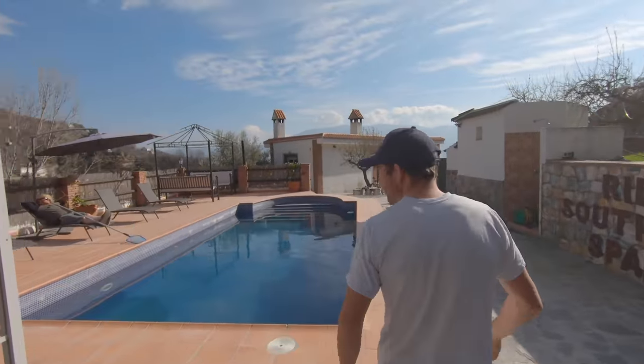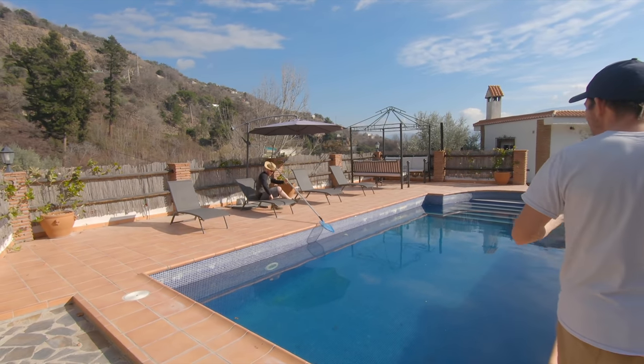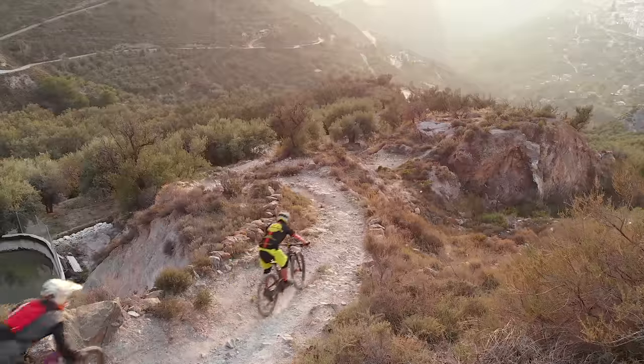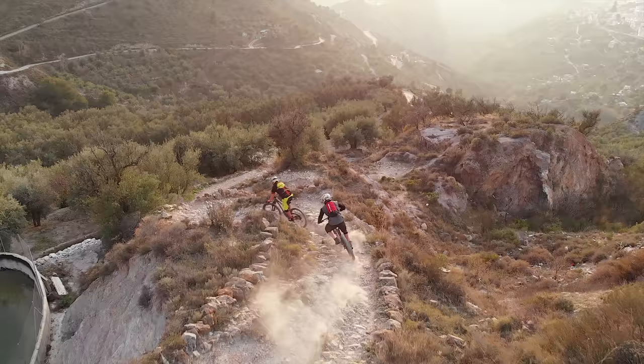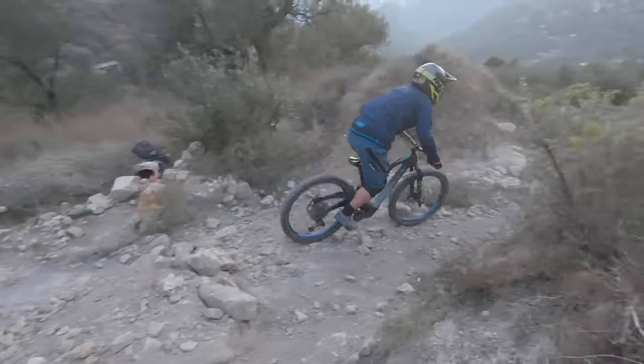And then you've got the villa right at the bottom. Pedro, no siesta. And then you can just shuttle straight back up. So there's a good handful of trails there. I'm just including that whole area. Lanjarón, number 7.